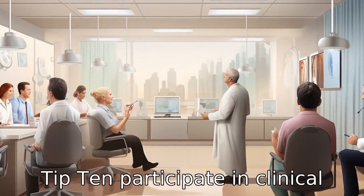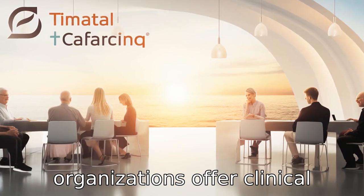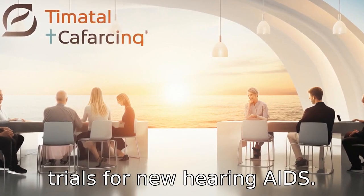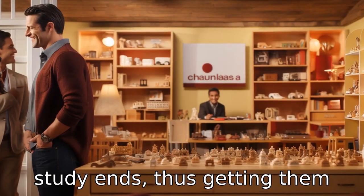Tip 10. Participate in clinical trials. Some hearing aid manufacturers and research organizations offer clinical trials for new hearing aids. Participants can often keep their trial device after the study ends, thus getting them for free.